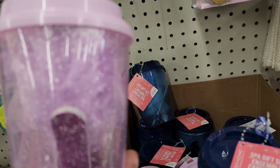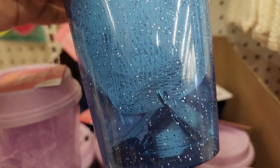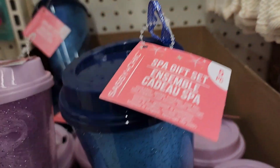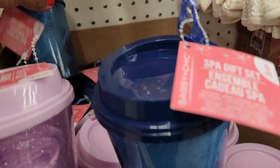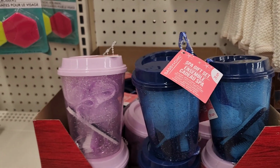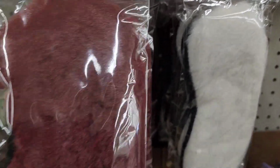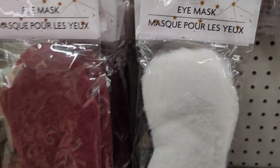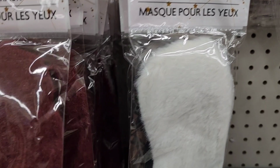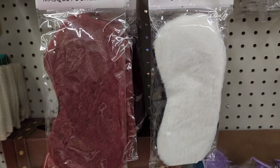So this is really pretty, absolutely beautiful for your Christmas holiday. It comes in this beautiful color, and then it comes here in this beautiful blue as well. They are really pretty. So these are what they have over here. Great gift again for a spa basket. Absolutely beautiful. Got these beautiful eye masks, really soft, very soft and beautiful. They got it in this color. I only see 2 colors here, and they got it in that white color, and it looks very soft, very plushy, and the packaging is absolutely beautiful as well. Really beautiful.